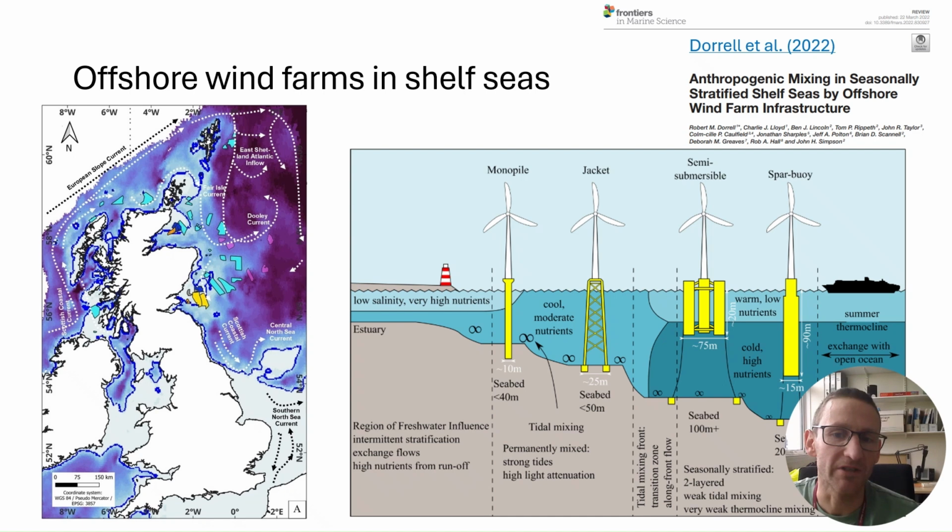These figures are from a recent paper that suggests offshore wind infrastructure is likely to enhance mixing, such that in crucial areas, such as front and stratified regions, the timing, strength and extent of stratification could change. The effect would also likely depend on the type of foundations being used.